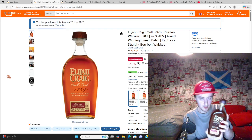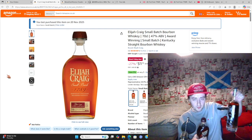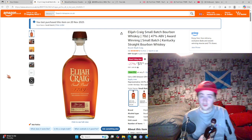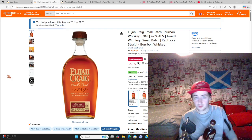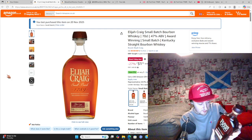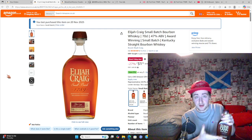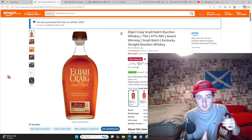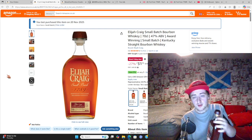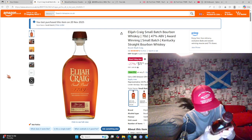I love the bottle design as well. In fact, I didn't talk about the bottle design of the Eagle Rare. It's like a bottle of wine, nice and simple. I love the design of Bullet's bottles as well. Really nice bottles. But yeah, I really like this. Distilled and bottled by the Elijah Craig Distillery in Bardstown, Kentucky. So it is an independent distillery. It's not Buffalo Trace or Jack Daniel's or Jim Beam. It's its own company. Made in true small batches for balance and smoothness, 47%.